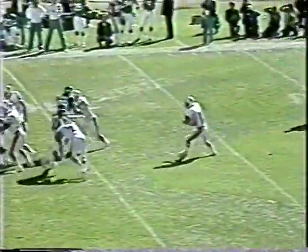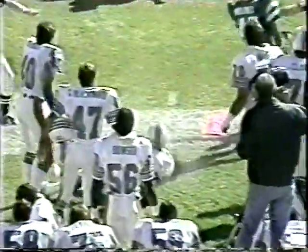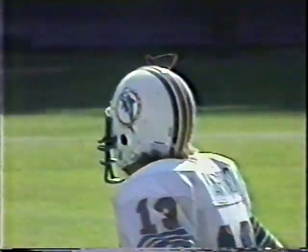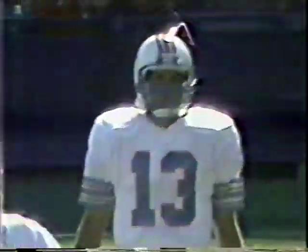From the 46, Marino. No good. He's out of bounds. Duper at the 42 of New York. Duper way off to the side on that play. That's something that's going to happen. Marino with his first start last week. Now they're going to have to throw a lot of footballs back and forth before they get very comfortable.